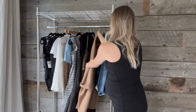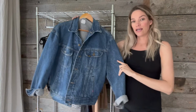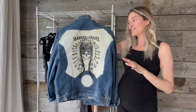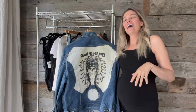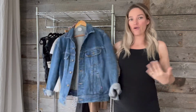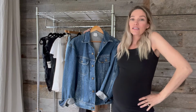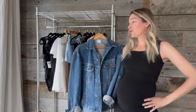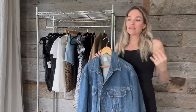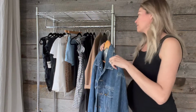I would say for sure you want a jean jacket. And this is my oversized jean jacket from Seaweed and Gravel. So it's a little bit edgy. It makes me feel kind of cool. And again, a lot of these things are basics. I would wear it over this black tank dress with sneakers. It's really cute, really cool, and effortlessly chic. And because of the denim, it has a little bit more weight. So this is a really good layer for the spring, summer.